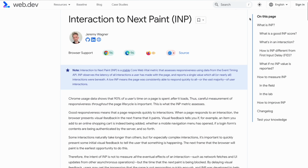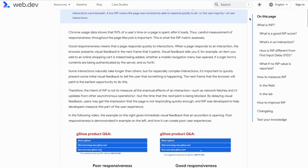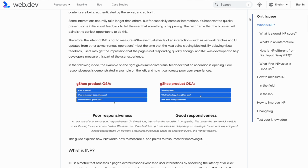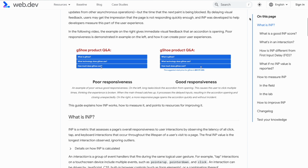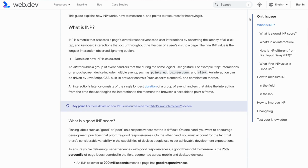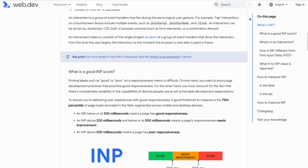The second metric is Interaction to Next Paint. This measures how responsive your site is when users interact with it. Slow response times during critical moments like adding items to cart or proceeding to checkout create frustration and purchase abandonment. The faster you can make your site respond to interactions, the better your conversion rates will be.